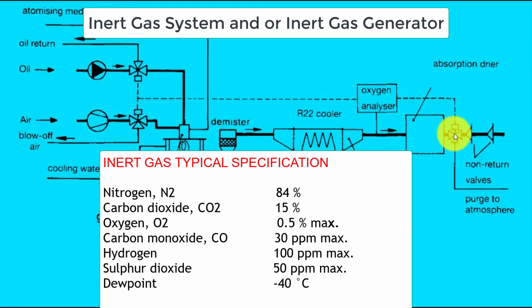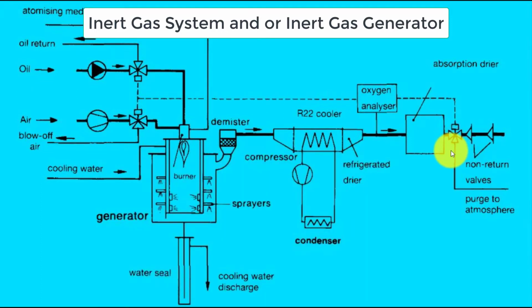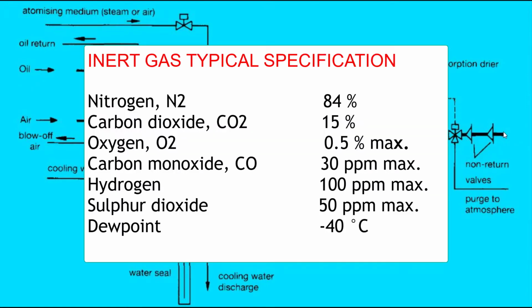Such a system may also have a design where it returns back to the same cycle and reprocesses. In this case, after that it passes through non-return valves. There are two there, and there might also be a spool in this area and another isolating valve. Now this is a little bit different from the type of inert gas system you'll find on board crude oil tankers or product carriers. So I'll also show you a comparison so that you will not get confused.